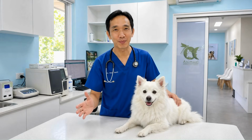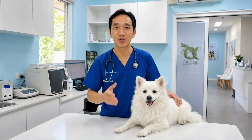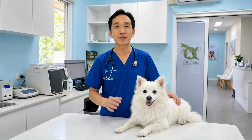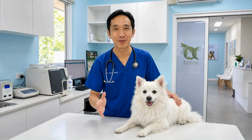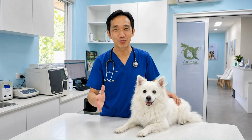This is exactly why most boarding kennels, doggy daycares, and grooming facilities require proof of Bordetella vaccination before they'll accept your dog, and honestly, I think that's a really sensible policy because it helps protect the whole population of dogs using that facility, not just your own individual dog.